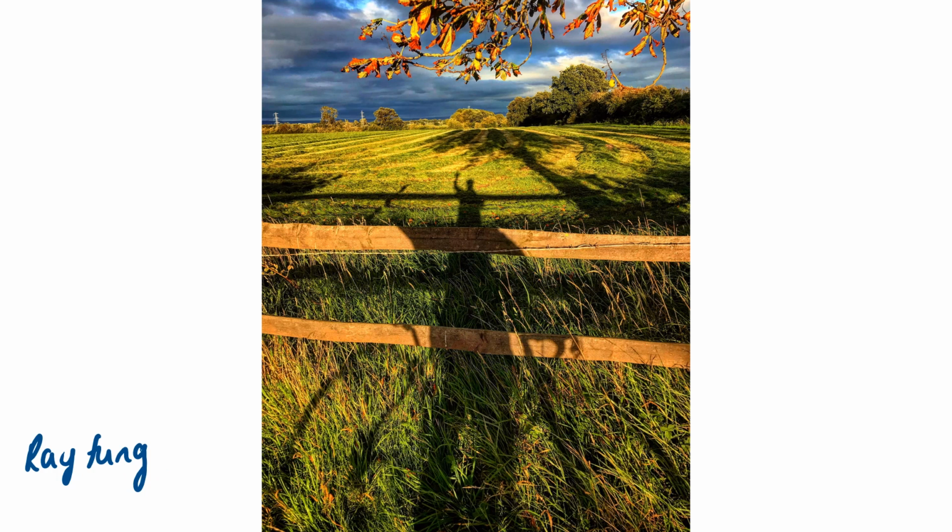Everyone has such great imaginations, don't they? This is another shot with several layers going on by Ray Fung here. So we have this beautiful evening light, that really lovely golden light that is particularly strong when it's been a bit stormy or showery. So you've got the rich warm colours in the foreground, and then you've got this very dramatic sky in the background here. So you've got a good split between the two there.